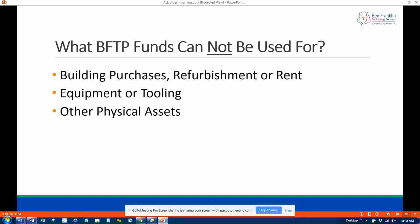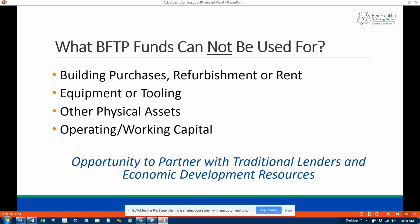Other physical assets, basically we like to say, except for people, you can't use our money for anything that casts a shadow. We can't utilize our capital for operating or working capital, which, as I mentioned before, if your project requires any of these four components, that's really an opportunity for us to partner with traditional lenders and other economic development resources. And because, as Jill mentioned, we all work together and are actively talking with each other on at least a weekly basis, I will know, TJ will know, Jill will know, some of the other people will know to reach out to us and have that discussion.